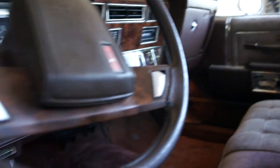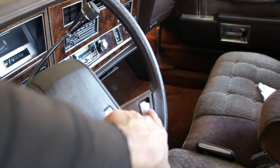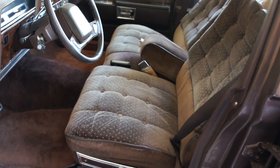And other than that, your horn works and everything. Woo, doggy. Got a crack in it right there in the horn button I want to show you. Little crack in the piece of fake wood there. Your pedals are in great shape. Carpets are in great shape. Kick panels are in great shape. Factory mats. The seats are probably a bit discolored, lighter than they should be.